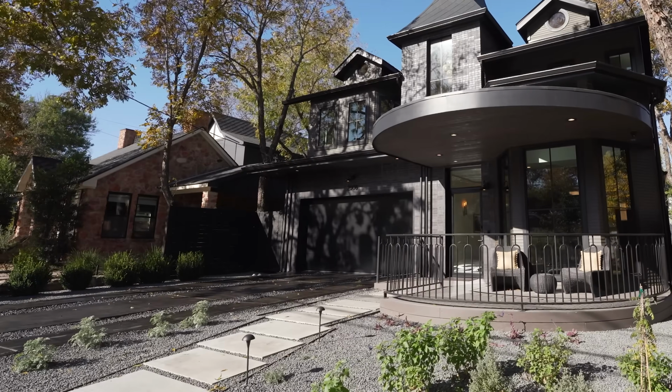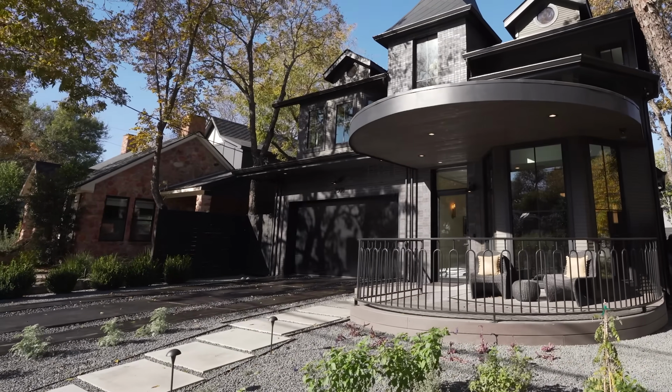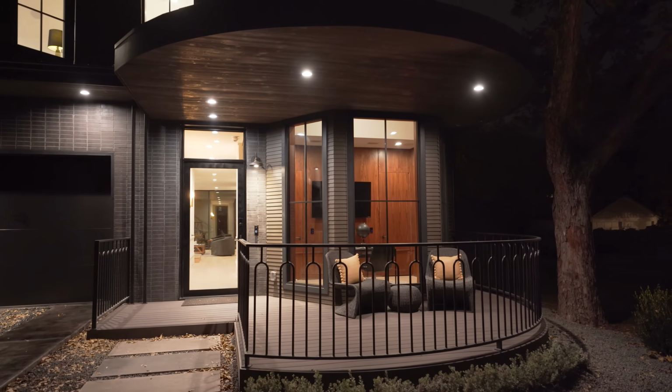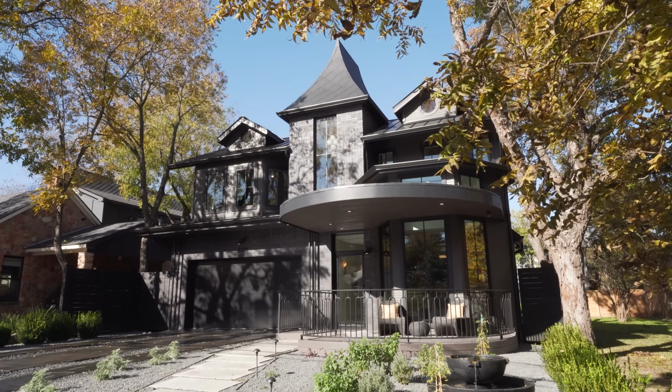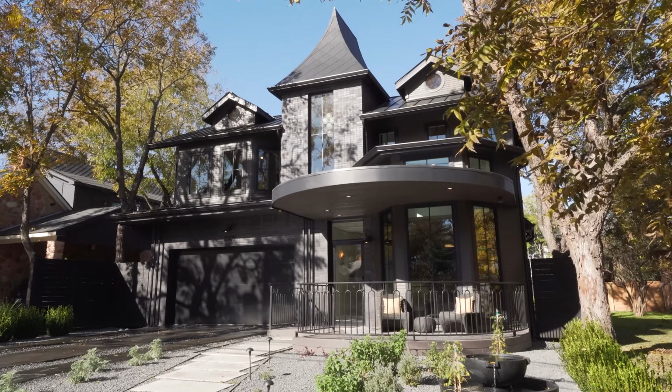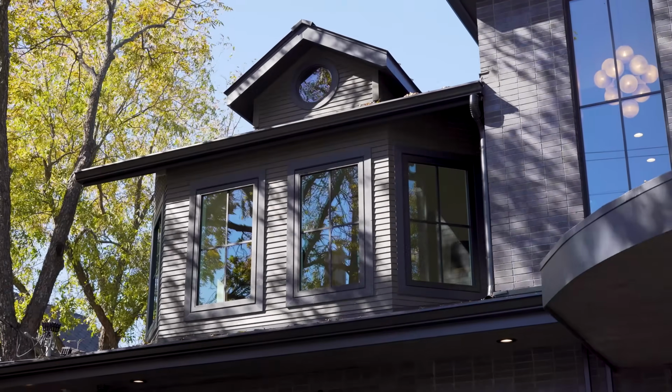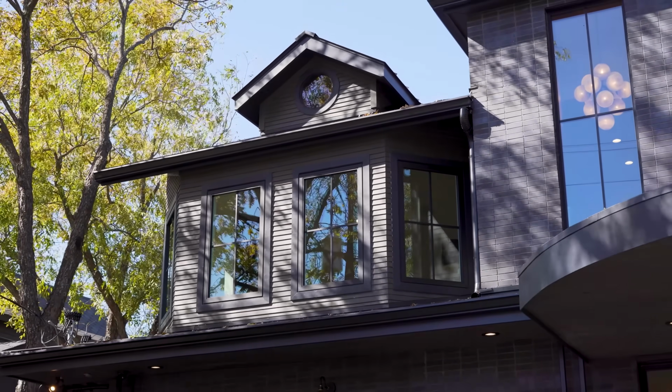The second feature that was a must is our front porch. To me, you cannot have a Victorian style home without a front porch. And how we elevated that in a modern way is we made the roof floating and the whole thing is curved. Sleek perfection. Some other Victorian elements are our roof dormers, our circular windows, octagonal shapes, and tight grouped lap siding to look like the old school teardrop siding from the Victorian era.